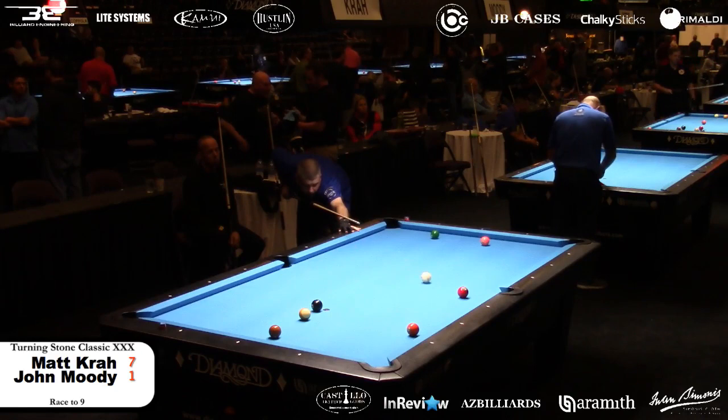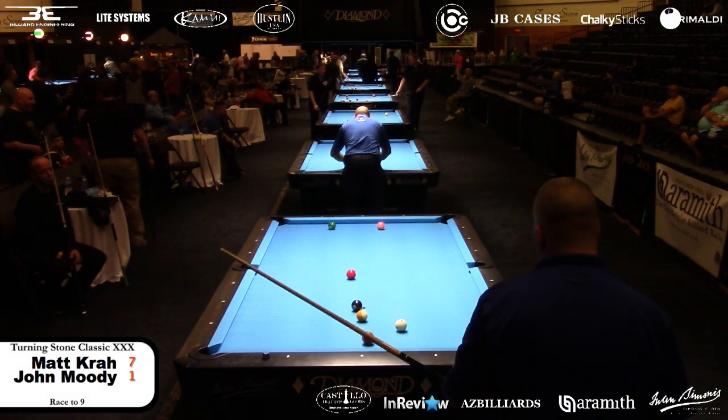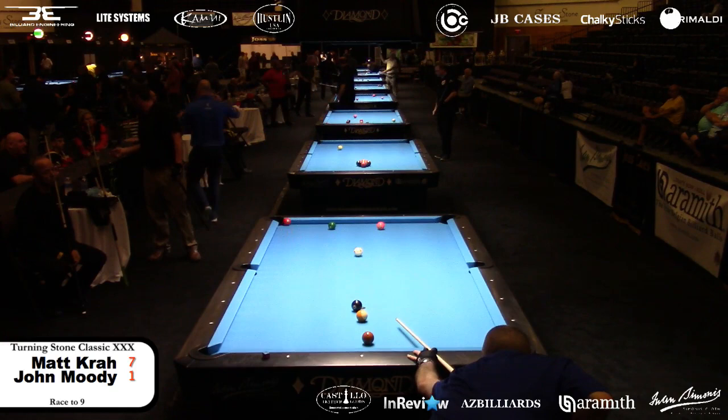Oh, he played a safety. Look at that. He got a billiard out of it. That's not bad right there. He follows up for the four here, and he'll be right on it. I just love firing this ball in. He needs to get a little straight on that six. He doesn't want to be going up and down again. Oh, look. Missed it. Oh, boy.